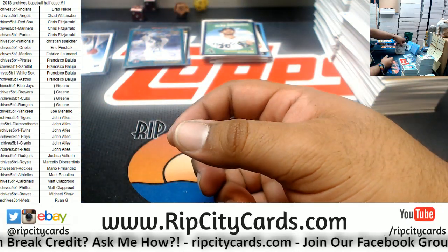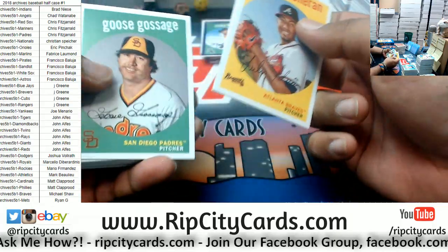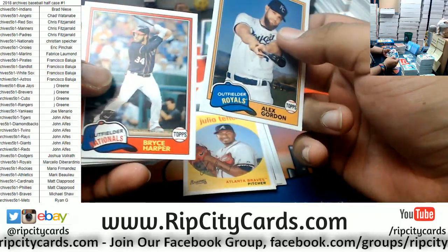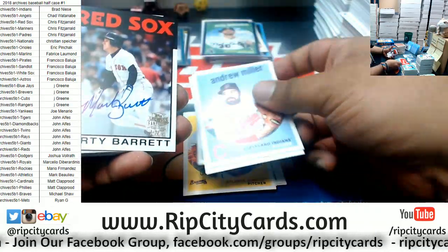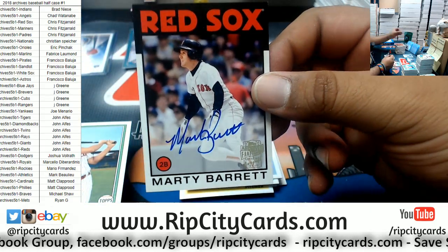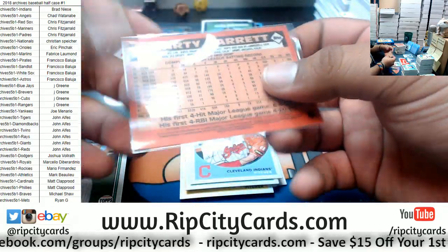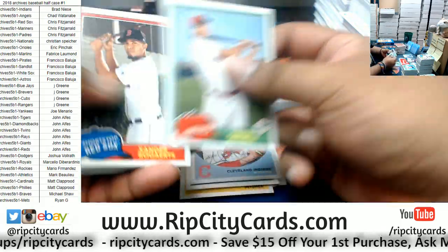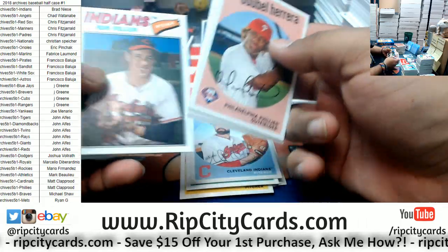Four, what do we got? That's an autograph for the Red Sox, Marty Barrett. The autograph. Red Sox putting in that work. The Red Sox are two wins away from winning the World Series.